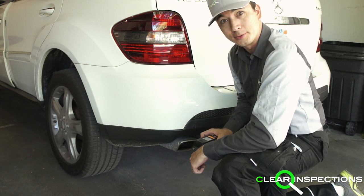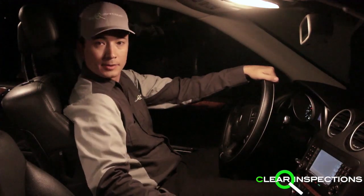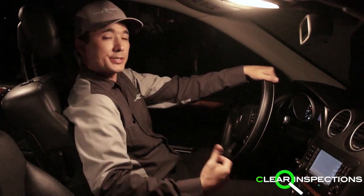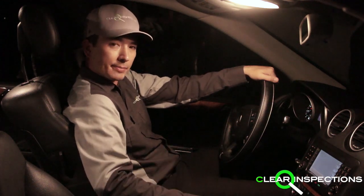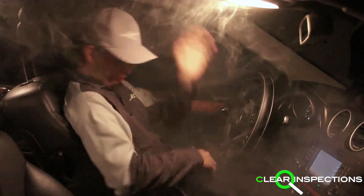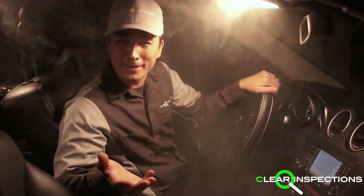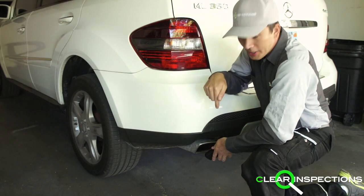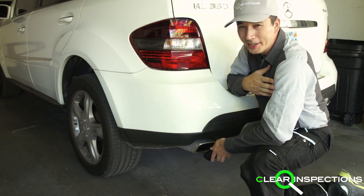Let's see if this is true. So the garage doors are shut. I got the car running. Let's see how long it takes me to feel something. I've got a better idea. The smart way to tell if there's carbon monoxide is with technology, not your body.